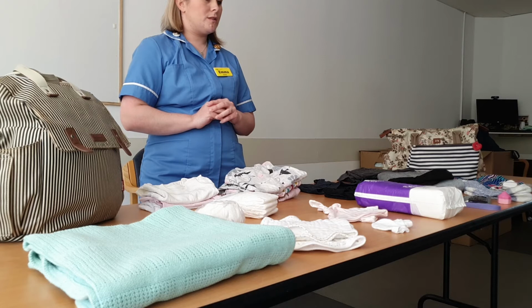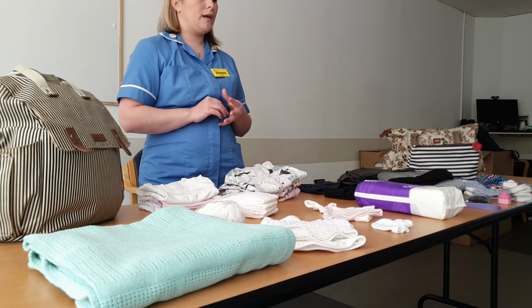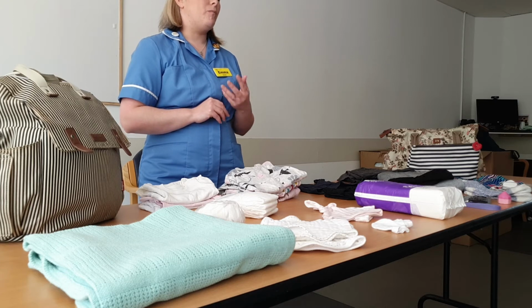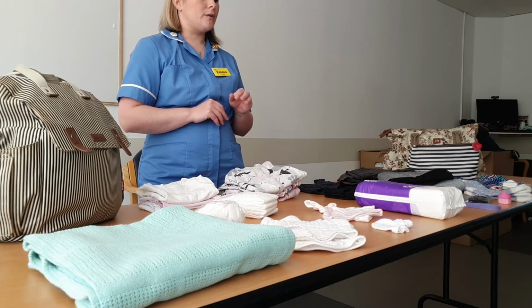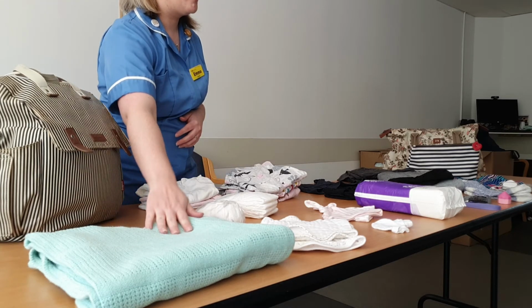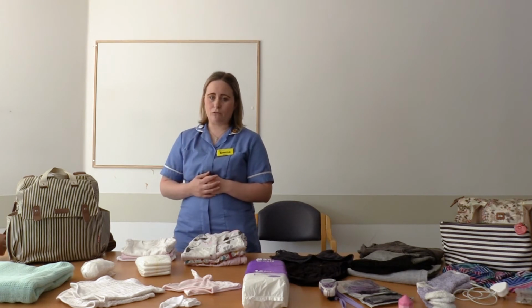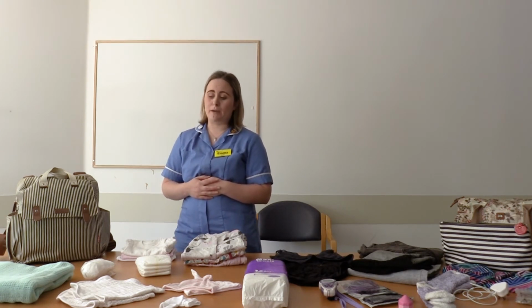You may also want to bring a couple of hats for your baby, because babies can get quite cold quickly, particularly after delivery when they're likely to be quite wet. So a couple of newborn hats. Cellular blankets are what is recommended to keep your baby warm, because the air is able to circulate through them. So a cellular blanket for your baby.